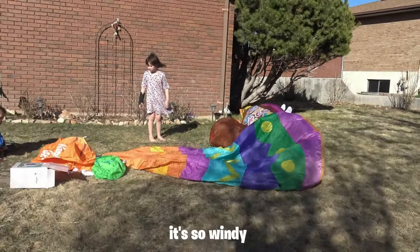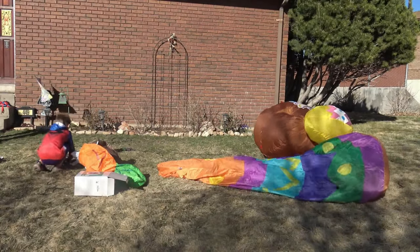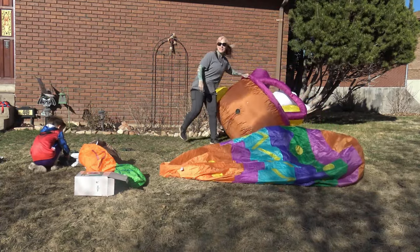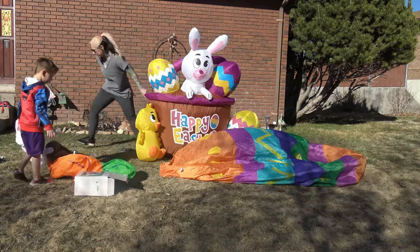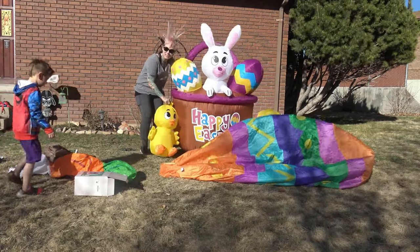In place. It's so windy. It is so windy. Woo! It's so windy. Oh my heck, I've got to get some stakes for these bad boys. I don't know how much trouble I've got. It is too windy.